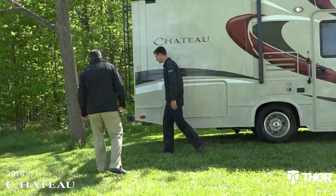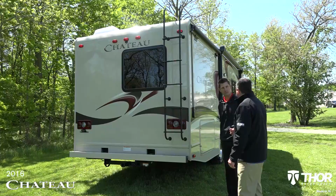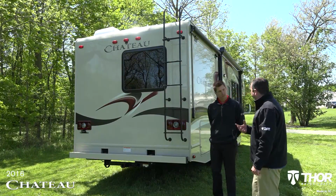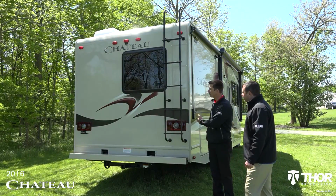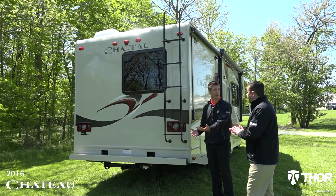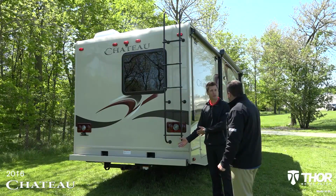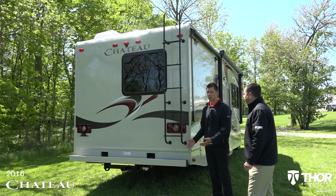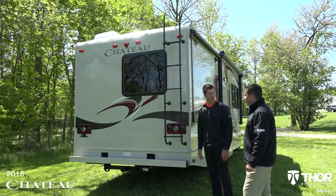Definitely, let's do it. Just curious, what type of towing capabilities do we have with this Chateau Class C motorhome? If we wanted to tow a car or a trailer, a boat or anything behind this coach. Yeah, that's a great question. This particular model is 26 feet. It's usually short enough to just use as your primary vehicle, but a lot of customers do want to take a tow vehicle. Thor Motor Coach actually implements the industry-leading 8,000-pound hitch on all Chateau Class Cs. Wow, that's big. So if you were wanting to bring a small vehicle, you can definitely tow that behind you as well. Very nice.